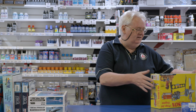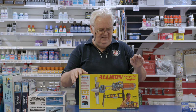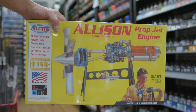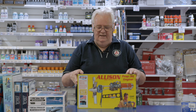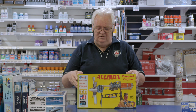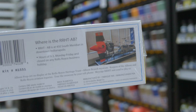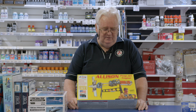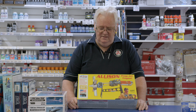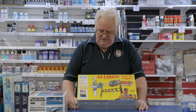For the oldies and goldies, this has come back in. I've had one of these for years. I built it years and years ago. Haven't seen it for ages. With the demise of Revell in America and Monogram, Revell Germany took a lot of the molds that they wanted to take back to Germany, which they're now producing out of Germany. But a company called Atlantis, which had been doing a few little bits of old nostalgia type kits, picked up all the other molds that Revell Germany wasn't interested in.